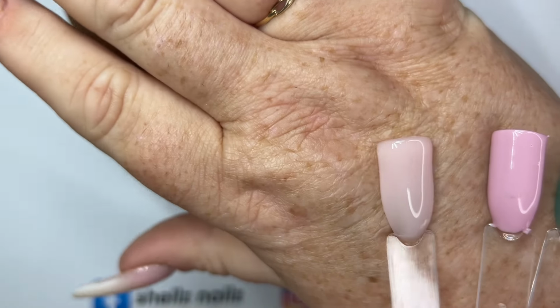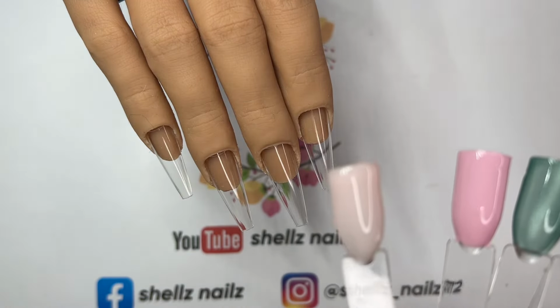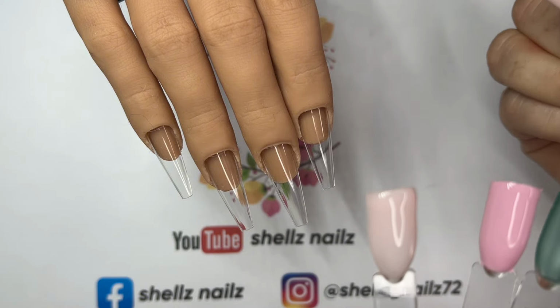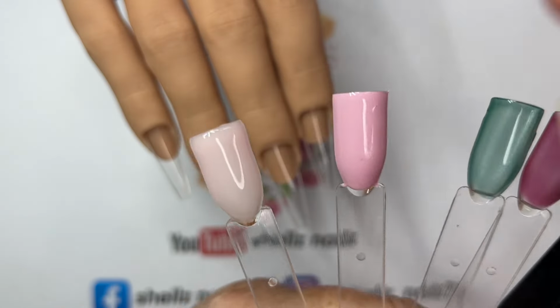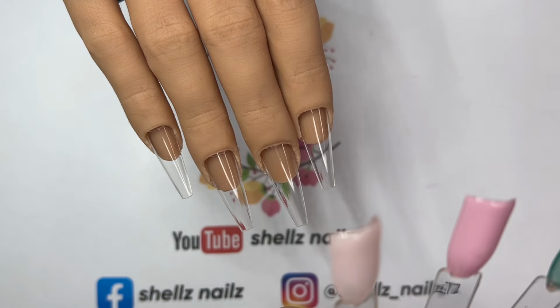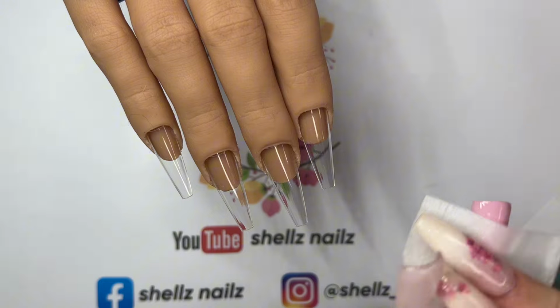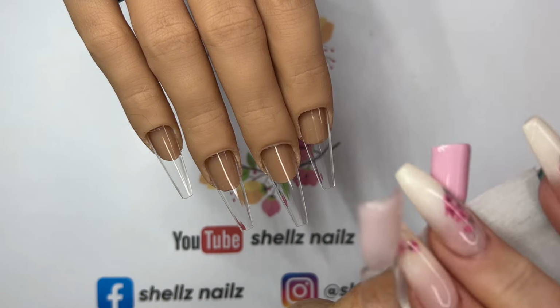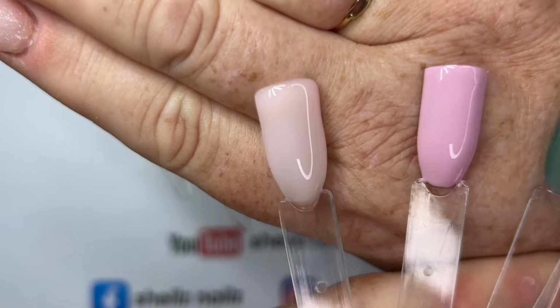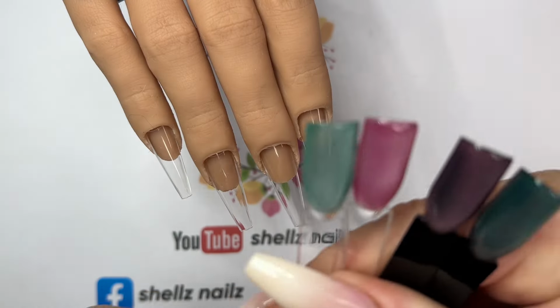This one is a builder in a bottle. Beautiful. Which is called marshmallow. Then we have this gorgeous dirty mark on it now. Can't be having that. Here we are. That's better. It's a gorgeous pink, pale pink. Beautiful. And then we have two cat eyes.